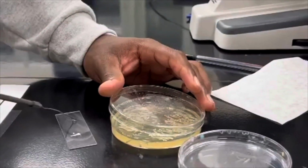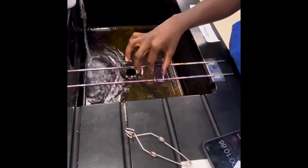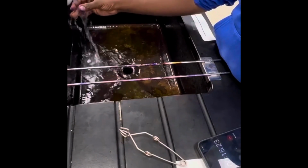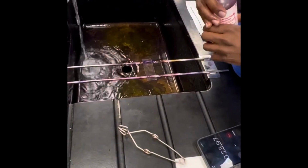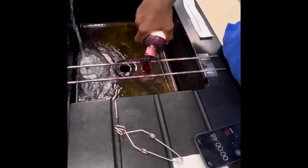Now that we know the techniques that are to be used, let's get to gram staining. The first step of gram staining is dyeing your slide of bacteria with a dye called crystal violet. The dye is left on the slide for 1 minute. Next, iodine is added to the slide for 2 minutes.